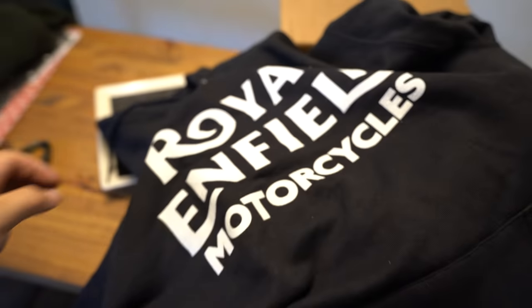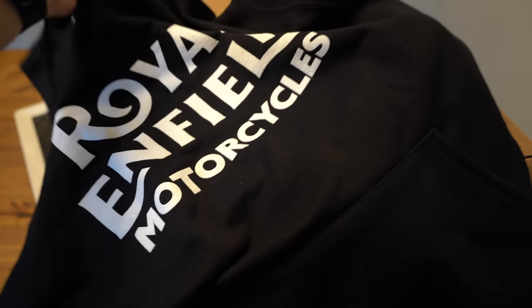Nice big Royal Enfield sweater. Big fan of sweaters. As you guys can tell, the sleeve is already inside the sweater because I might have already worn it. But I had to put it back in the box for the video.